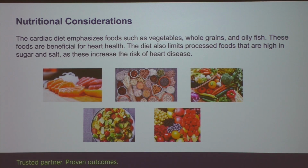Nutritional considerations. So the cardiac diet emphasizes fruits and vegetables, whole grains, and oily fish. Most fish are oily though, but these foods are very beneficial for your heart. Fish like salmon are high in omega-3 fatty acids, so really, really good for your heart, really good for your cholesterol. This diet also limits processed foods that are high in sugar and salt, and these are all things that will increase your chance for heart disease.